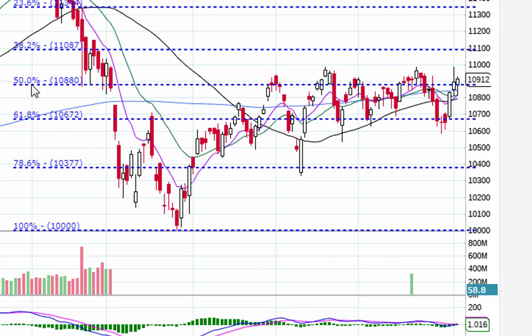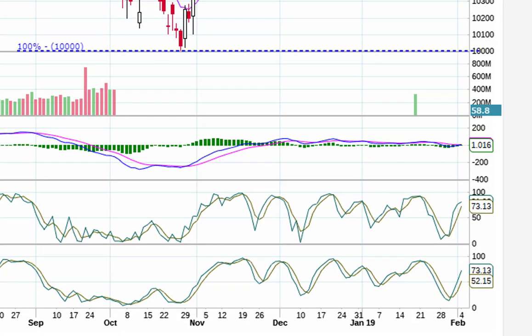MACD is denoting that it is positive and there is not much of a gap between the MACD and the exponential average. That denotes that there is not very huge momentum in the market. However, it is positive and it shows a market movement upwards. Fast stochastic is at the level of 73 and slow stochastic also is at the level of 73, which denotes that there is a possibility that we may go much higher from here onwards, because we are not in an overbought zone yet. Let's hope the market does great.